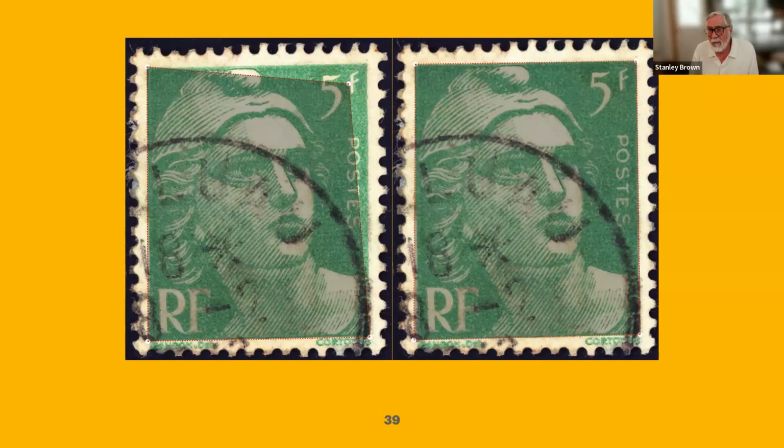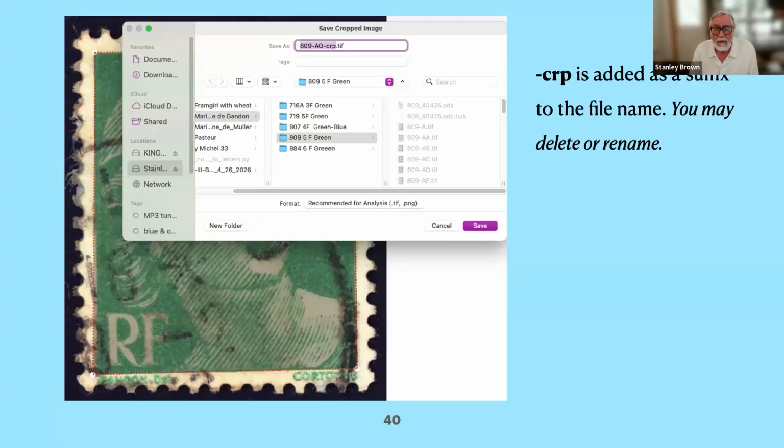Now, the next thing, if you like that and you go to save it, it's going to put a CRP on the end of your file name, not the extension, but the file name. You don't need to use that. You can take it off if you want. I kind of find it helpful because typically I don't like to overwrite the original image. I like to keep it.